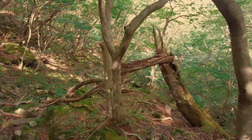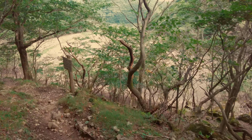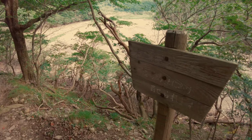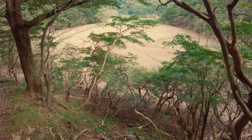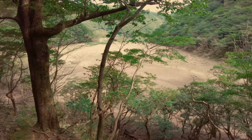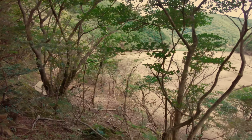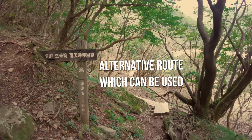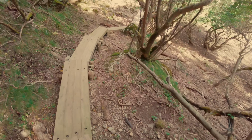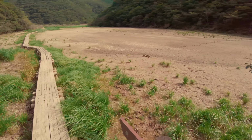Did I mention that already? It looks like I'm approaching a huge open space, which most likely was covered by water recently, during the rainy season. Right now it's all dried off, and there is some sort of wooden path which I'm going to follow for some time, I believe. Oh, it looks interesting. And imagine if this whole area were covered by water.